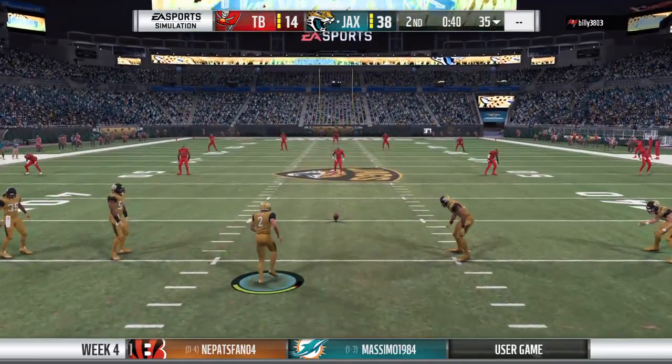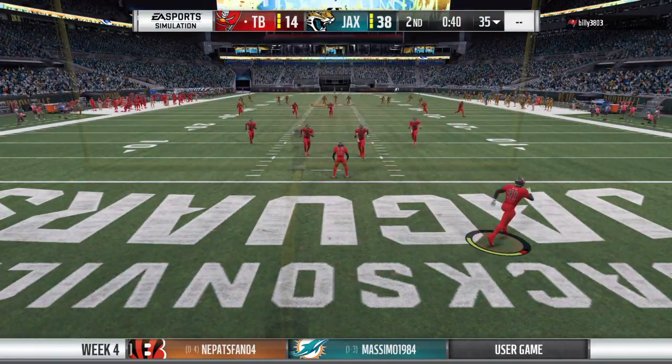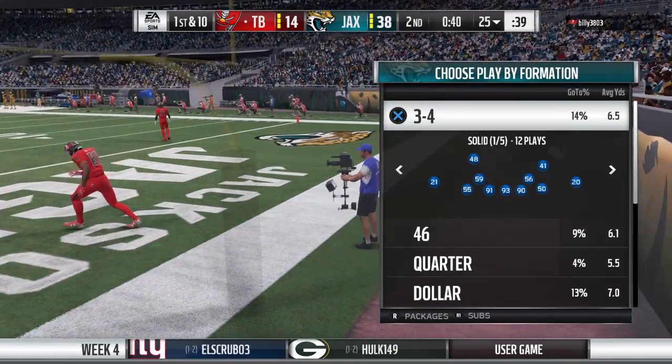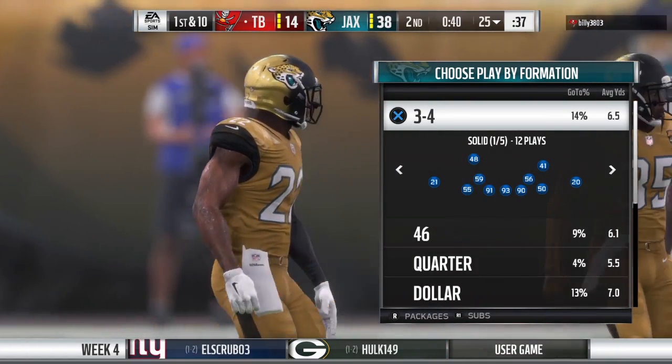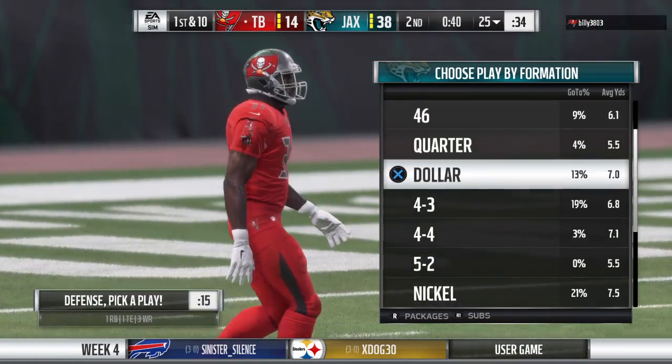Here's Myers now to kick it away. And they will not get a chance to return this one as it's through the end zone for a touchback. So out come the Bucs now. And what do you think goes on here in this situation?